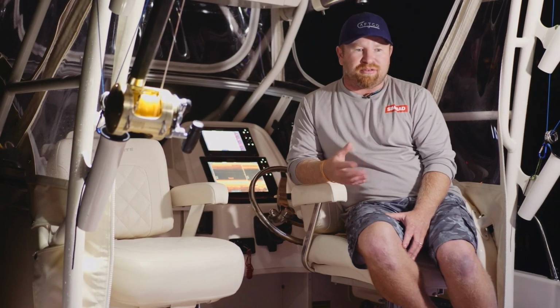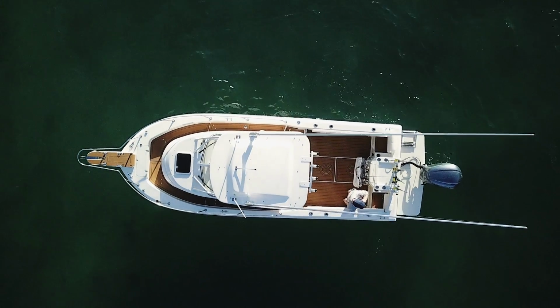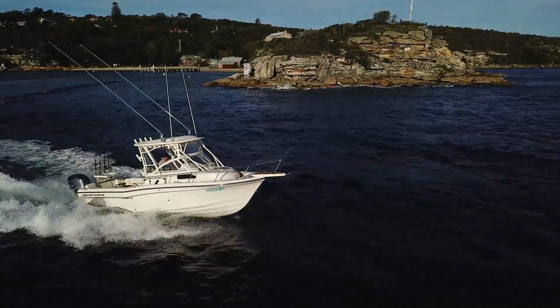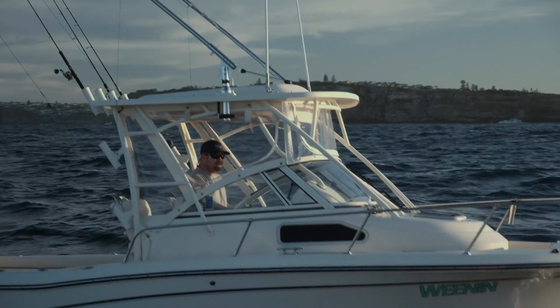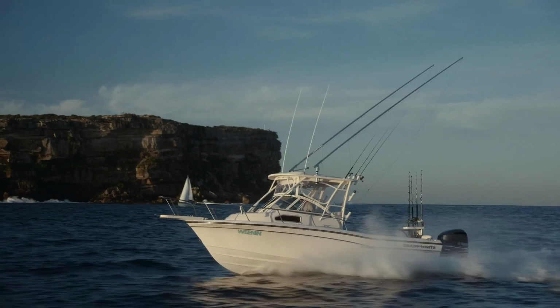I wanted to own a Grady-White walk-around since I was a little kid when we used to read Sportsfisher magazine. They always had the back cover, and there was always a picture of a beautiful cream-coloured trailer boat running along, normally a walk-around.